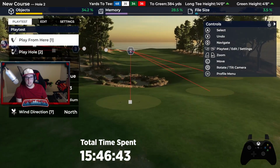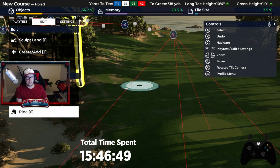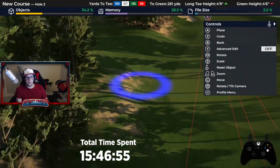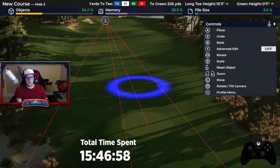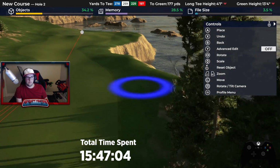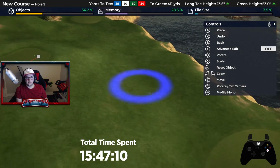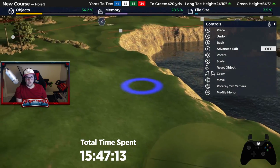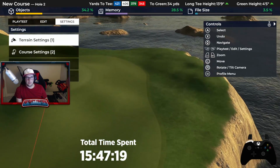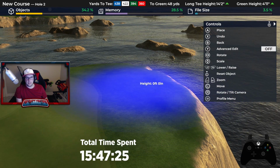Hole 2, yes, we do have the circle tee boxes here, but I think I'm going to keep them. Right off the bat, I see some heavy rough issues, which we'll just quickly clean up. There. A little bit here. This is a tough drive, this hole. A little bit more in here. I have issues with this area, but we're going to revisit that at a later time. Probably not this episode, maybe the next one, when we get more into visual tweaks.